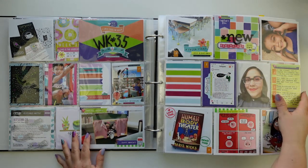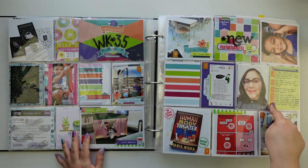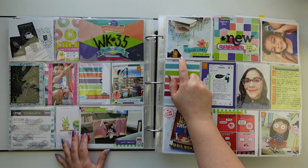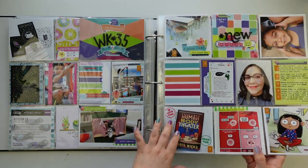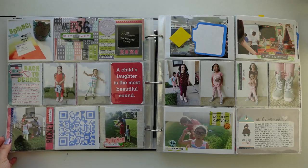And again, using the same journaling technique, I went to the girls' school to meet the teachers, and I thought it was really funny that she had tennis balls on the chairs, but it makes sense because with kids, you're like, can you not make noises? And they're like, what, more noise?